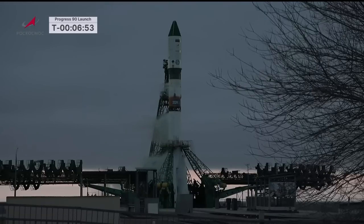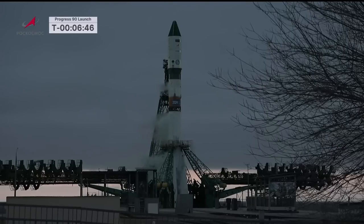Now inside 7 minutes to go from launch of the 90 Progress. And with that, the launch key has been inserted into the bunker, and the launch sequence is now transitioning into automatic mode.